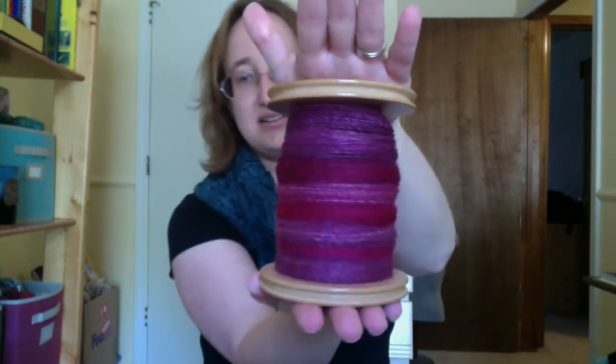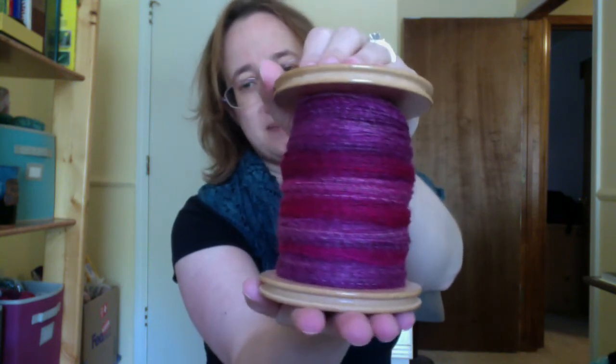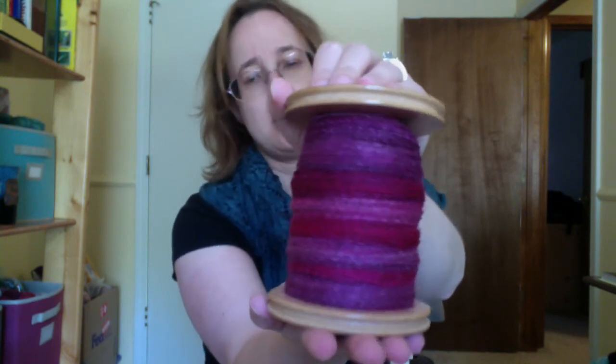Last week, I showed you a beautiful braid from 2F by Hand, mixed BFL. It was reds and pinks and grays, and the colorway name was Roxy. And I have spun that up. It is now on the bobbin. Now, this one I am spinning as singles. They're probably about lace weight or fingering weight, and I'm hoping for about 400, 450 yards.